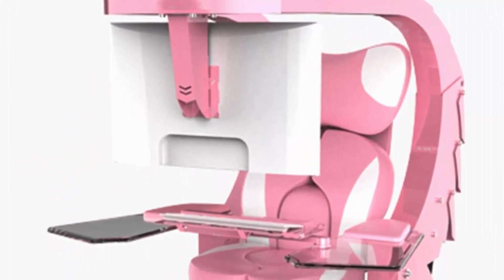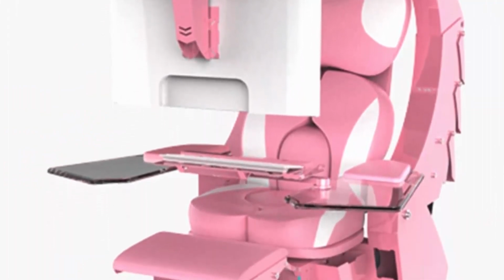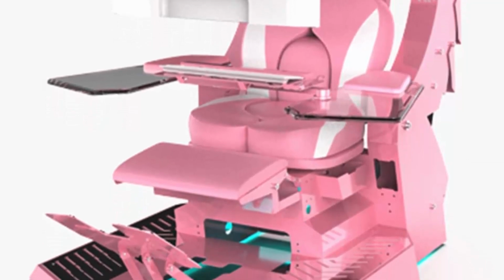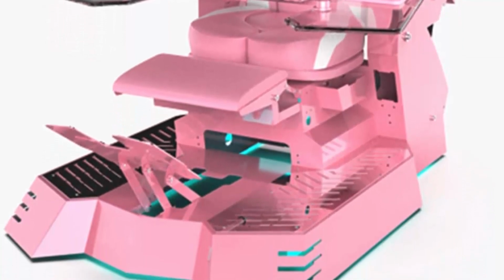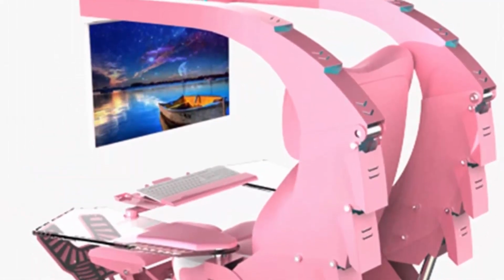Superior comfort. Gaming sessions can last for hours, so comfort is a crucial factor to consider. The YUYTIN Boss Office Chair Game Cockpit is equipped with a premium quality PU leather upholstery that provides a luxurious feel and is easy to clean. The chair also features a built-in headrest and lumbar support pillow, offering extra cushioning and preventing strain on the neck and lower back.